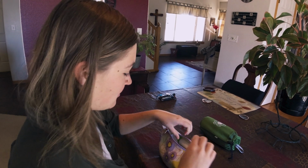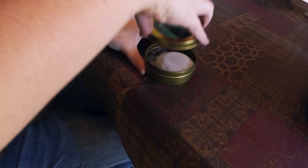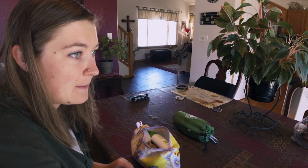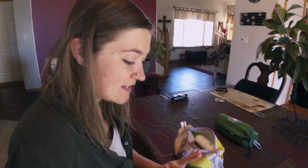So let's see what's in my bathroom bag. We'll start with the big stuff. This is my shampoo bar, which is all wet because I just took a shower, as is my hair. I got this from wasted.com, which is actually a company in Colorado Springs that we buy most of our reusable stuff from. We have to keep it in their little travel tins.